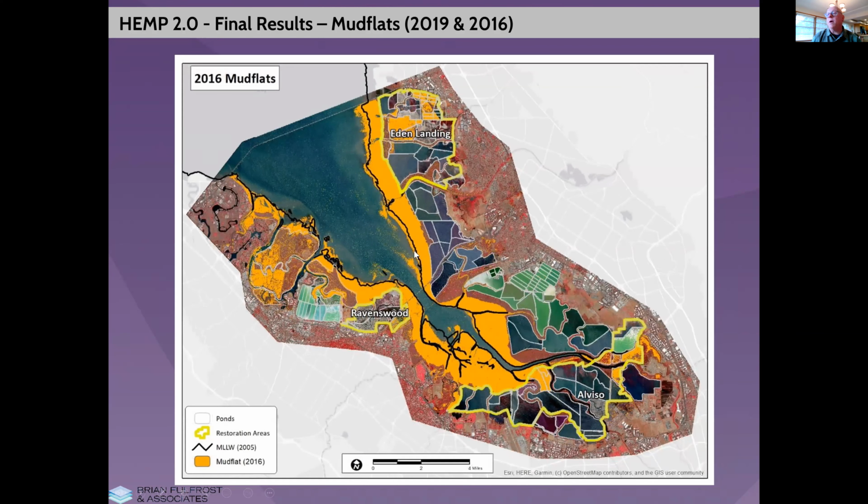And here's our 2016 mudflats. Again, not directly part of this project, but important. They're very, very similar to the 2019 results, especially in the bay and exposed sloughs. One thing to note, which we note in the report, is we see a decrease in mudflats within the ponds, which you would want to see at the same time you're seeing floral colonization of those.